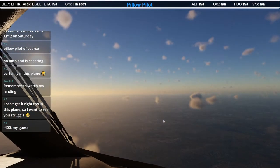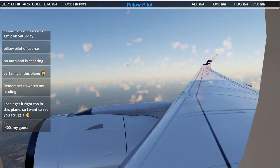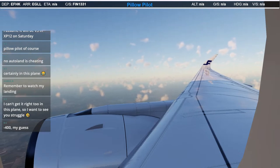Delta 1, descend flight level 150. Delta 1, descend flight level 150.